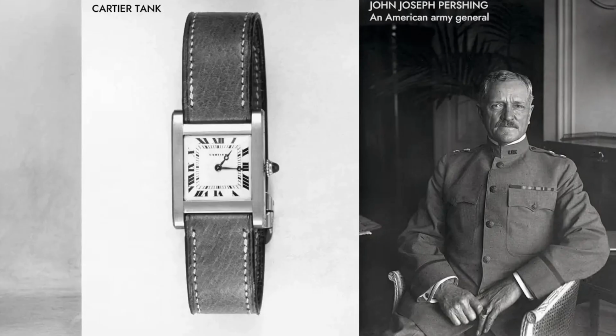And it didn't just look cool, it came with history. Louis Cartier gifted the very first prototype to US General John Pershing in 1918, just after the war. It was bold, modern, and symbolic of a new era. The design was refined in the early 1920s into what we know now as the Tank Louis Cartier. Slightly softer edges, but still keeping that architectural symmetry that defines the line today.